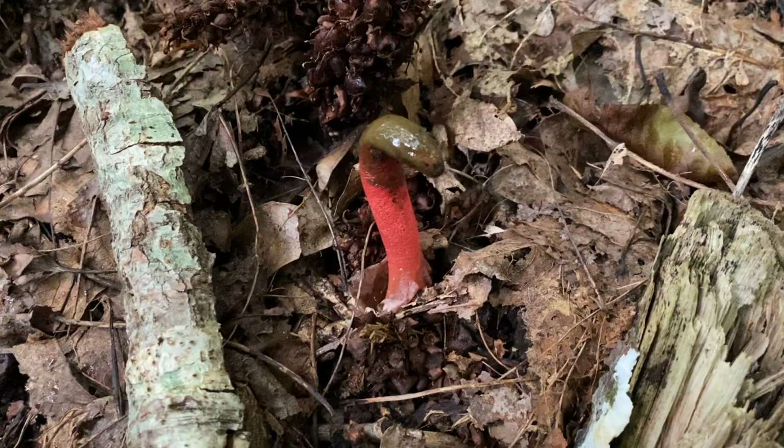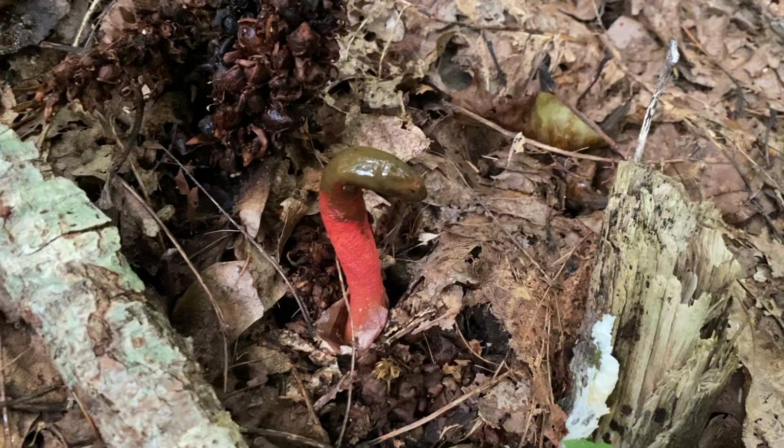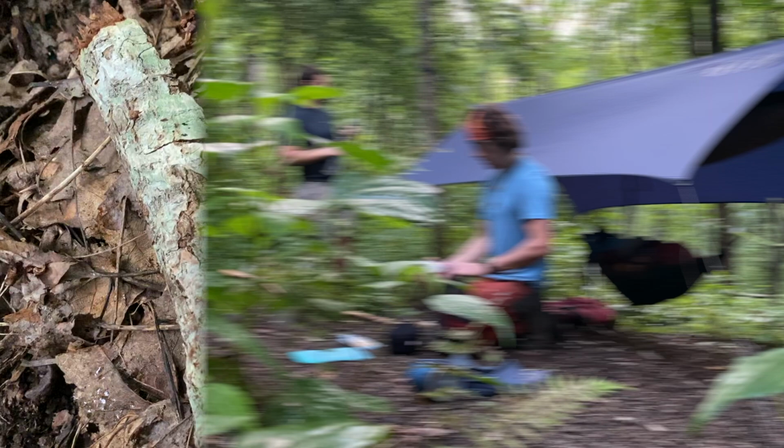Now, I'm not much of a fun guy person, but my buddy Chris is, and he informed me that this is called a dog stinkhorn fungus, and the reason for that is that these fungi are smelly, so hence the name stinkhorn. I should probably throw a bear bag too.